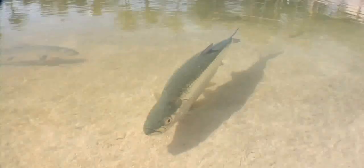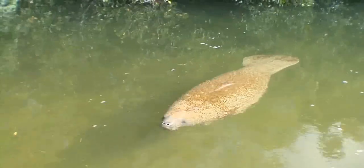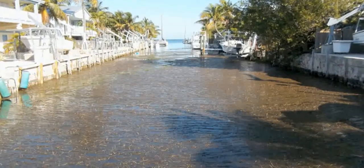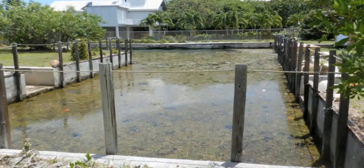Decades ago, it was common for individuals to see fish and even manatees swimming in their canals. Though today, very few marine animals can survive in these stagnant canals. I've heard stories from doctors who have treated people with viral infections, ear infections, urinary tract infections that they are convinced were caused by swimming in canals with impaired and degraded waters.